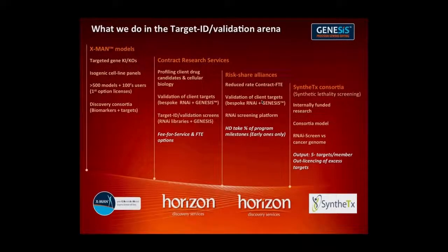So on the target identification and validation area, which I just want to cover in this, there's a range of work that we actually do. We can use our isogenic models to create targeted gene knock-in or knockout. We can knock out the gene to see whether, when we remove its activity, it gives you a particular phenotype that you're interested in, but we can also do more subtle changes. For example, if you've identified a particular target which has some catalytic activity or has a disease-associated mutation, we can use our gene editing technology to introduce those mutations into your target cell line.